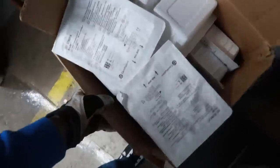Got a random shirt. What's all this stuff? Air Life. Oh. Kind of the unfortunate part about this is, I don't know, this might be some medical things that they might have had. Some of the stuff you can sell on Amazon, some you can sell on eBay, some you can't. Who knows?